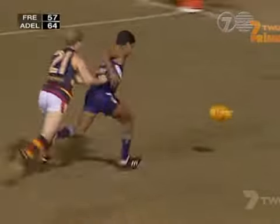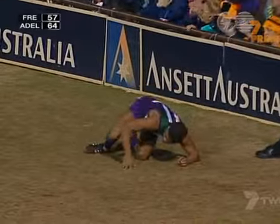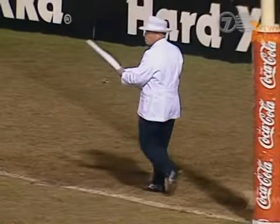They're on to him, the Crows. Kick it in the pocket. And it's a behind. So back to a goal. It's 8-10 to 10-4.